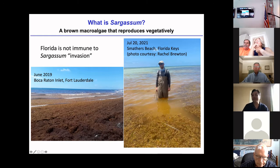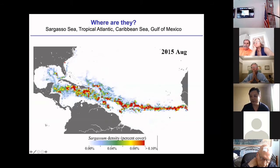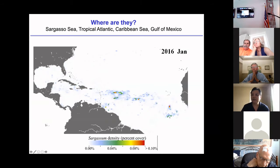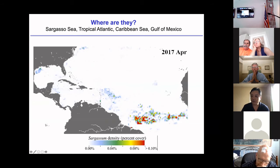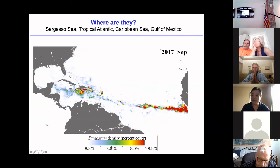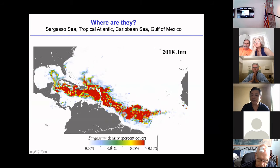So pretty bad. Now you may have a lot of questions about this seaweed. For example, where do they come from? How much do we get? What is the reason? Even though I cannot address all questions, I want to show you an animation to see what happened in the past few years. Every month, we can see this sargassum movement from the tropical Atlantic to the Caribbean, to the Gulf of Mexico, and to the Florida Strait, and to the east coast of Florida.